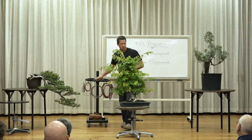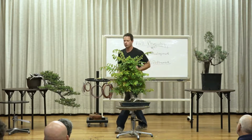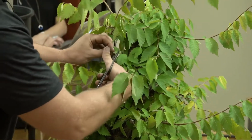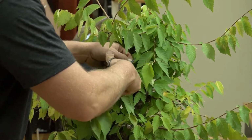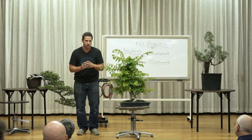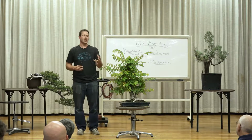But for all of those pieces or for those trees that we want to be creating finer and finer ramification, we want to be reducing the amount of sugars and starches that are moving through this plant material. We're going to be pruning the leaves down by 50 to 60%, right? Reducing the photosynthetic surface area, reducing the amount of sugars and starches that are being produced. And you see this happening, right?